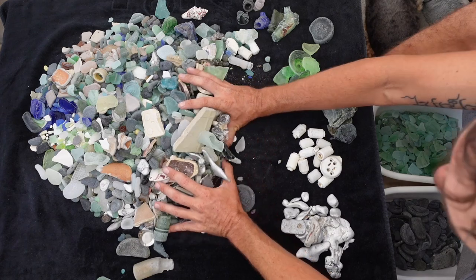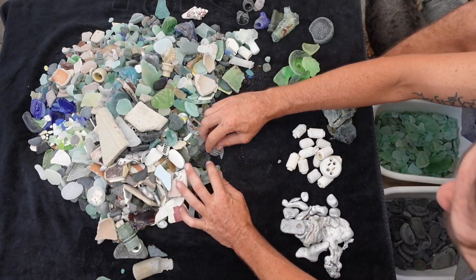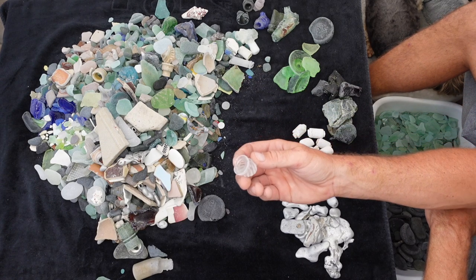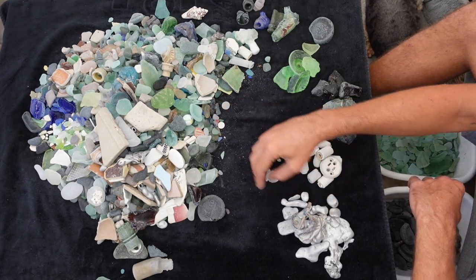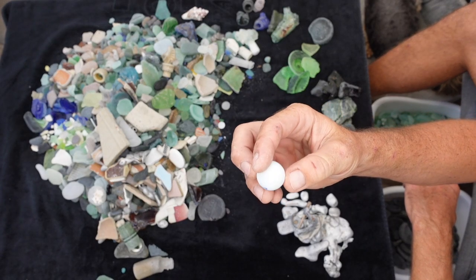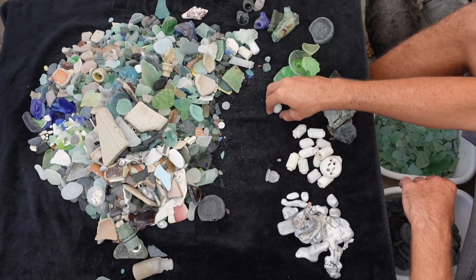And then after a little bit, I'll push my pile up and I'll start doing things that are easier to see, like candlestick top here. That's pretty cool. I'm going to put that within my stoppers, my toppers, and then any wine stems or anything like that. And then, dang, look at that big, big marble there. That's a super cool one.